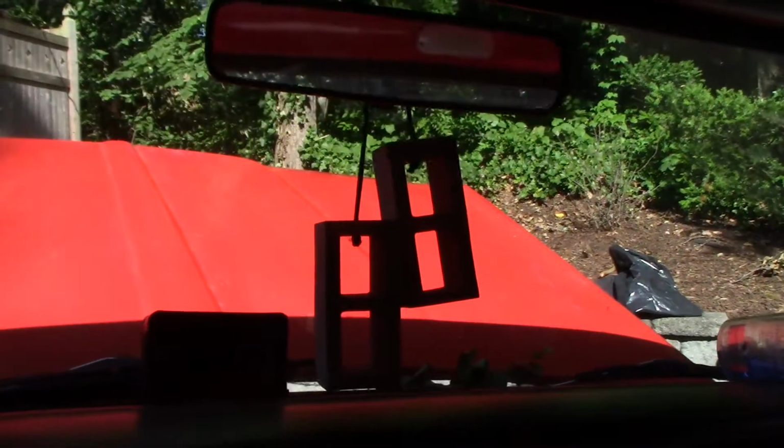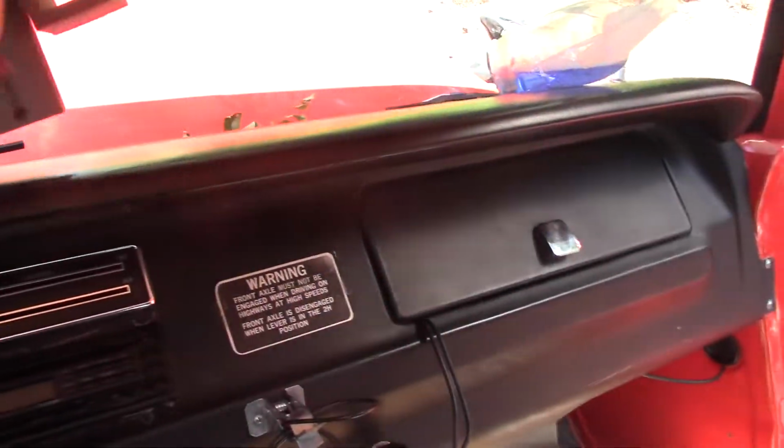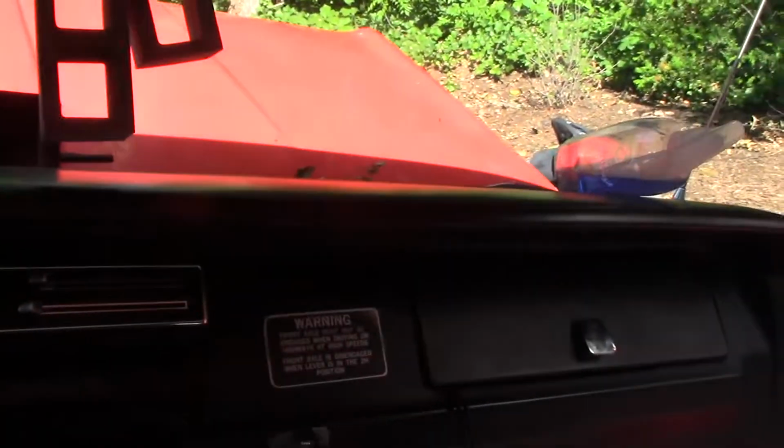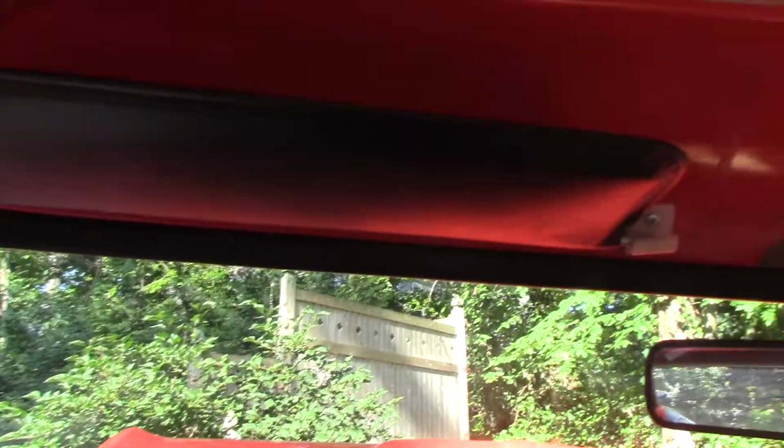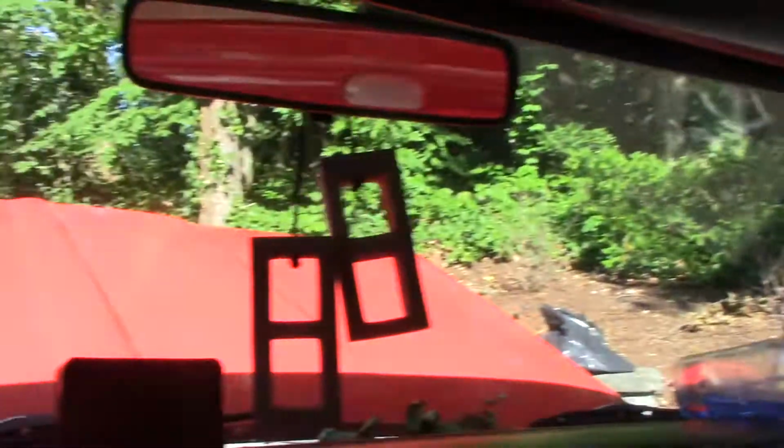The cinder blocks came with it. I think they're going to stay. They're too cool. Plus they got the Dodge Ram on them. Sun visors, those need a little help. Or at least this one does. See, I'm finding things I still need to do.